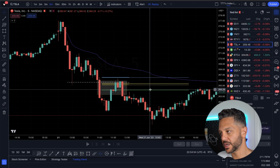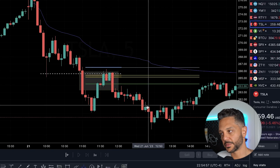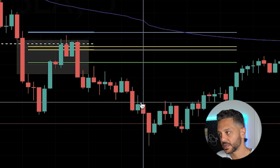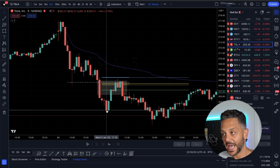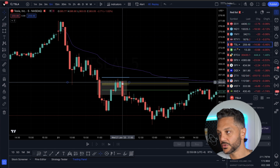We took a put. It was the 260 put. Ended up writing that down for 41%. Why the 260 put? Well, the 260 put was because we actually had hit 260 already on Tesla, and we took that trade from 265.